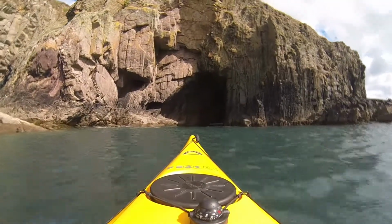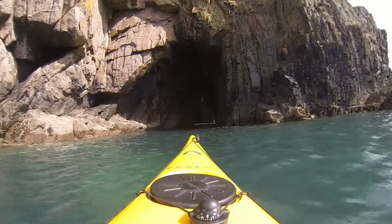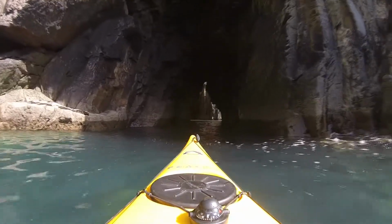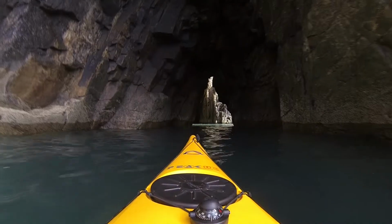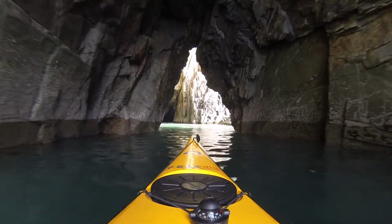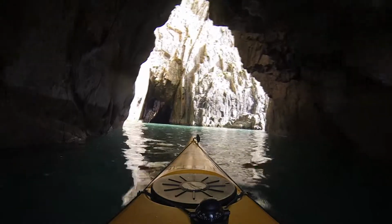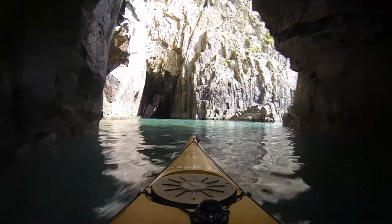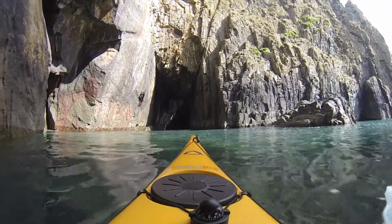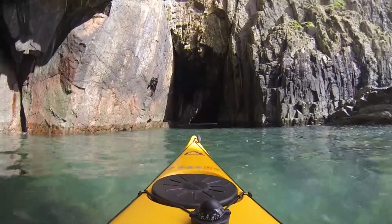One of my favourite places to paddle, St Non's Caves, near St David's in Pembrokeshire, West Wales. And here we go through the first of the narrow openings into the main chamber. It's about 10-12 feet high above us at high tide, and then it opens out into an absolutely vast space, overhanging cliffs above us, and an exit to our right back out to sea. And now I'm going to put the light on.